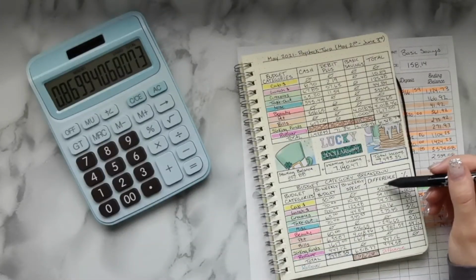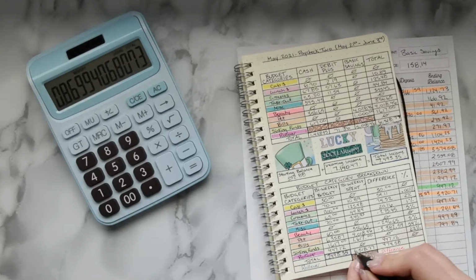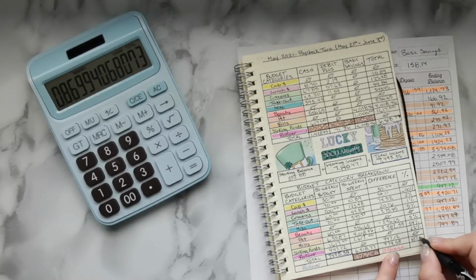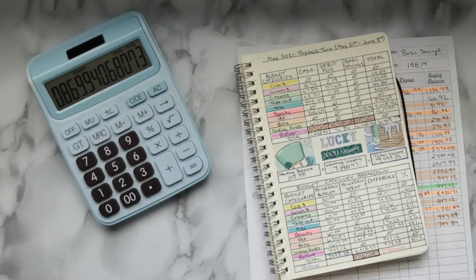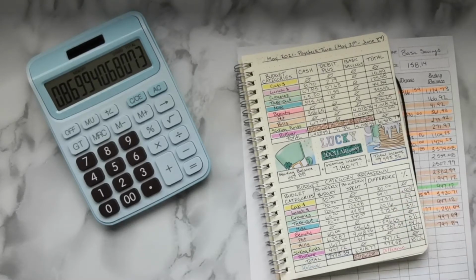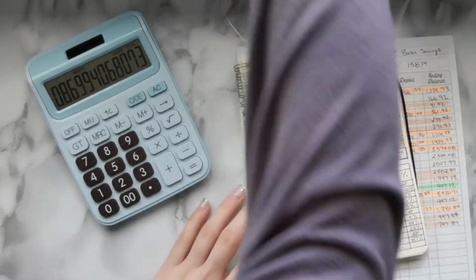So there is all of the differences, all of the percentages. I do like to see what the percentage of my income spent is. So I spend 87% of my income, which is not where I'd like it to be. I like it to be at 80% or less if possible. But considering everything going on during this pay period, that's not too bad, I don't think.